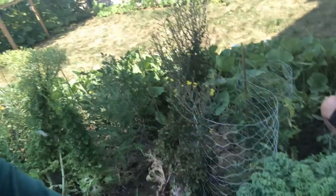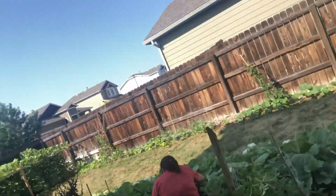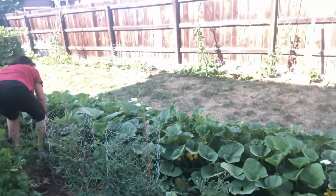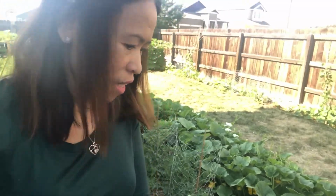And also this one is kale. The kale has been huge. And my mom is really taking care of the plants. You know how when you take care of the plants, they give you good fruits also. You water it, you really give it a nice care.